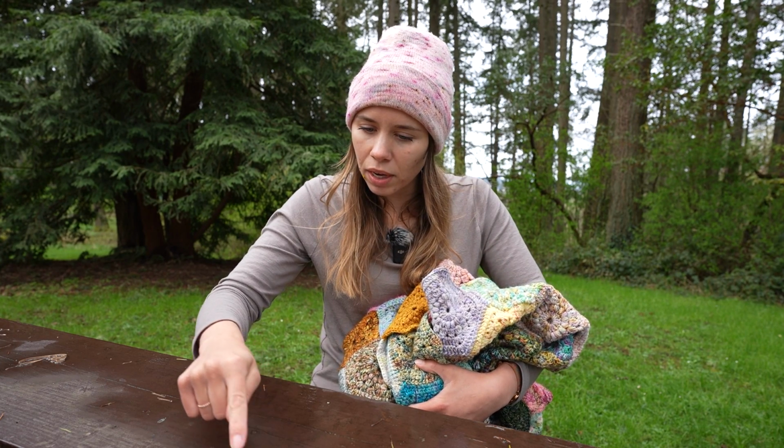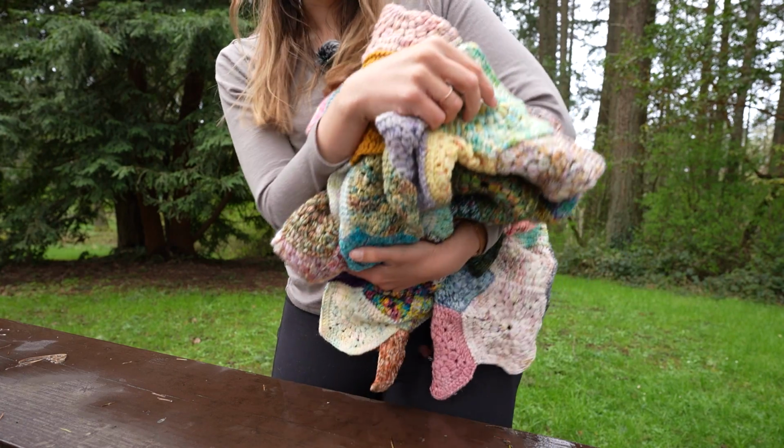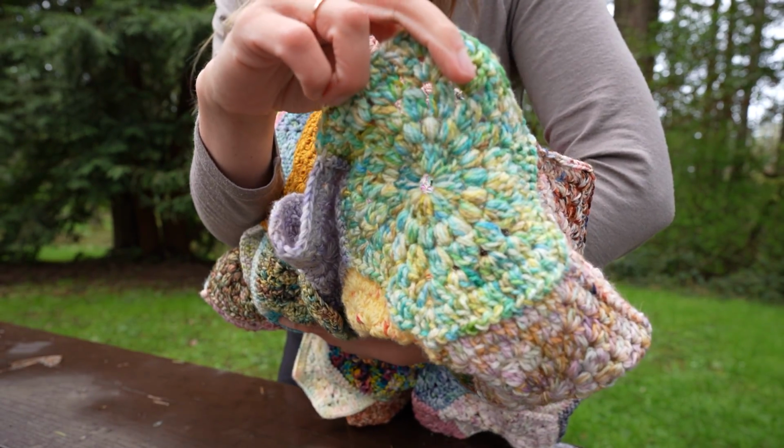All right, we are moving into, nope, one more Texas one. This one I got in Houston at, I think it was called Yarn Boutique.